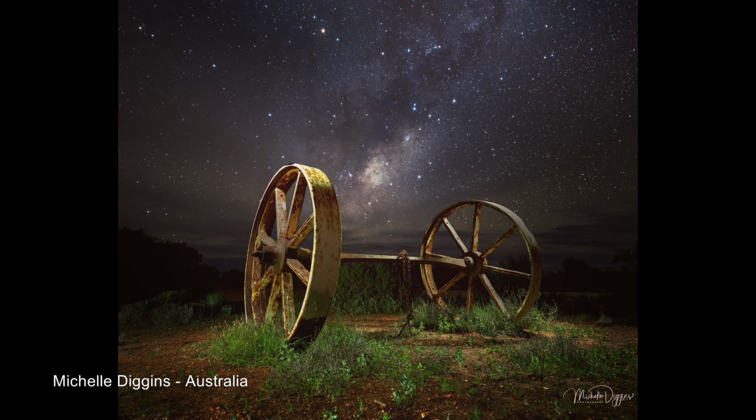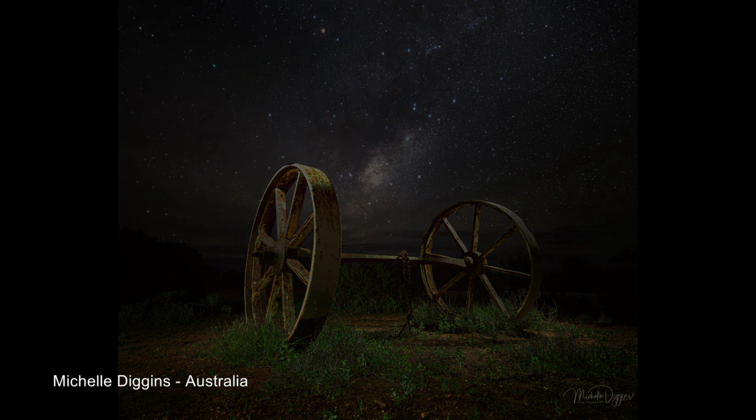The wheel, that's shot at 10 images stacked for noise reduction of the sky at f2.8, 10-second shutter speed at ISO 8000. So she doesn't mind boosting the ISO up on that Z6, and why not? The foreground is shot at f4.5, ISO 1250, 10-second shutter speed, and there's 6 images there. So yeah, that is amazing.